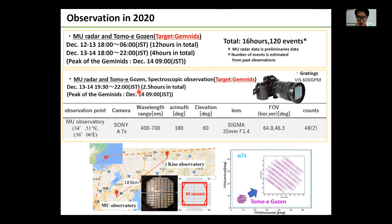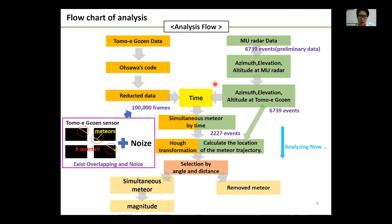Simultaneous observation using 3 instruments lasted 2.5 hours. The 48 meteors were detected in spectroscopic observation only. There were 2 simultaneous observations, spectroscopic and Tomo-e Gozen.